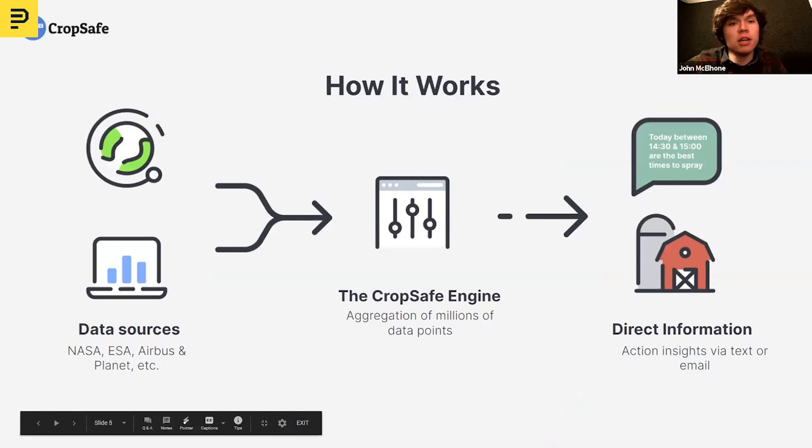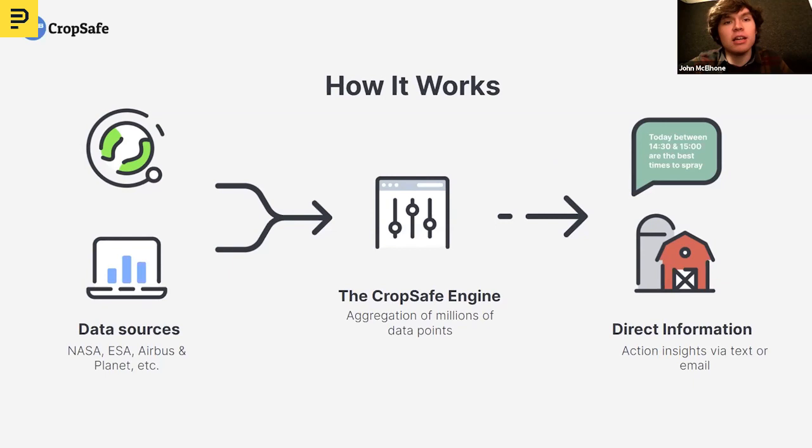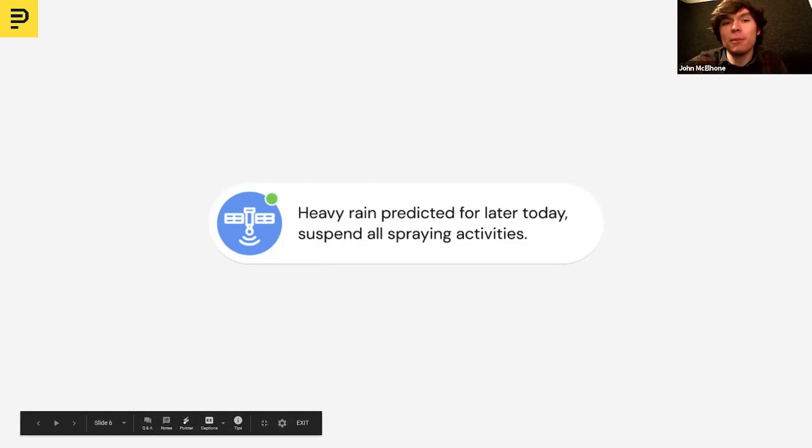So how it works is we ingest millions of data points from our data providers such as NASA, the European Space Agency. We choose what data is most relevant to your alert, and we monitor it internally. So then all you have to do is deal with one alert. No more messy tables or graphs or super complicated maps to look at anymore. We don't believe in those.